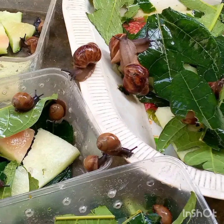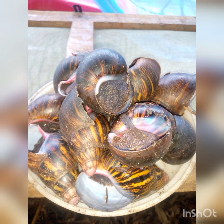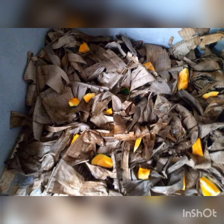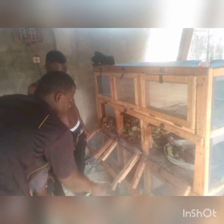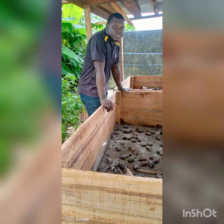That's the time to look around the pen, observe your snails, and take time to watch them to know if the snails are healthy, weak, or infected. And probably if a few snails in the pen are infected, it can affect the whole pen, which can result in a high rate of mortality. So please, farmers should check on their snails to know how they are feeding, because if a farmer is failing in the aspect of feeding, then there can't be growth or reproduction, there can't be growth of the business.